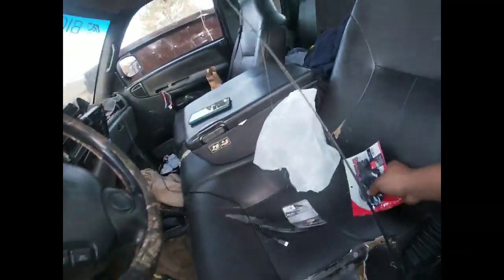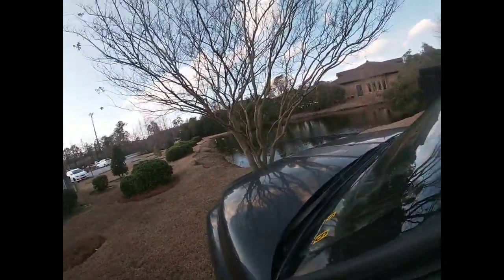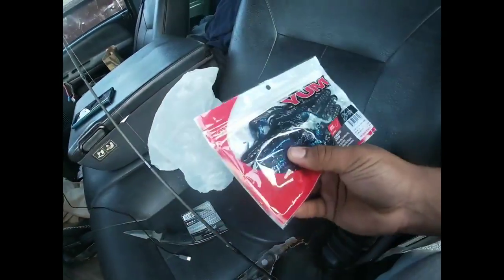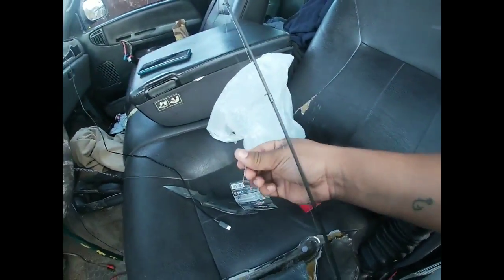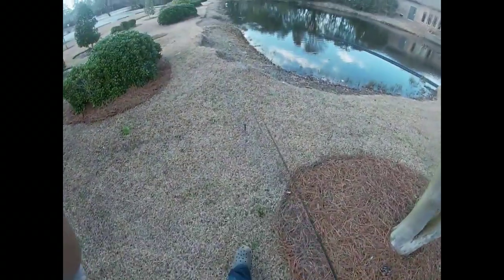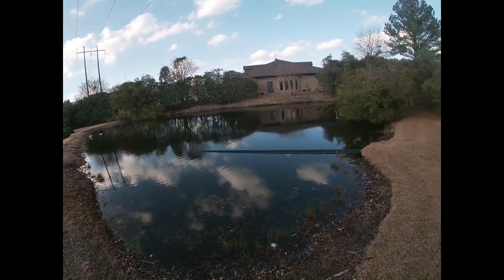And today, I'm fishing, just going around where I live, fishing some small ponds, for example, that small pond. We're going to be throwing the young blue crawl on a weightless Texas rig. Let's see if we can get one. Here it is. First cast of the day.